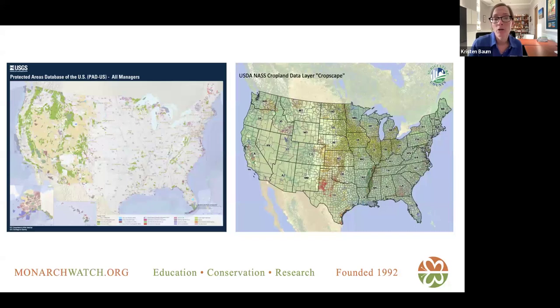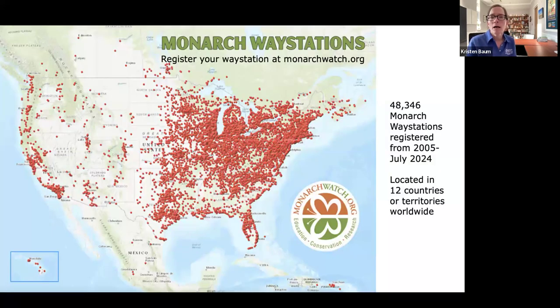But thinking about the importance for the eastern migratory population, it's a lot focused on what people can do, whether it's small scale, large scale, anything to create more habitat for monarchs. The Monarch Way Station program was started in 2005. And this map is current up through the end of July of this year. We've got over 48,000 Monarch Way Stations that have been registered. We actually have Monarch Way Stations in 12 countries or territories worldwide, including a few that do not have monarchs. That's always interesting. But the concept and the idea has been so important to people that we've had registrations even from countries that don't have monarchs.